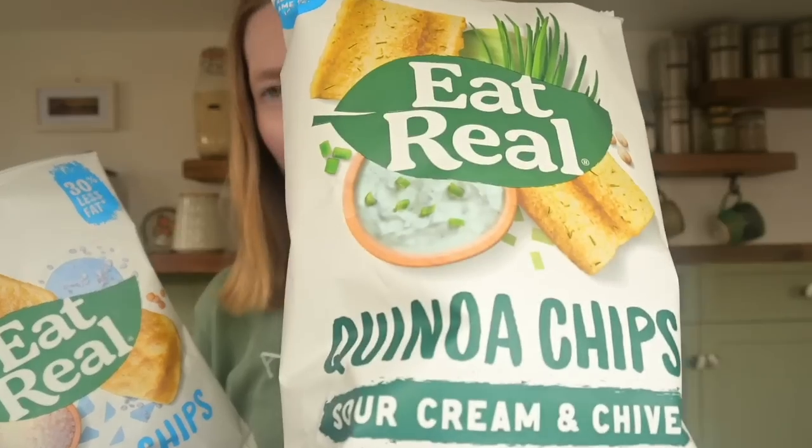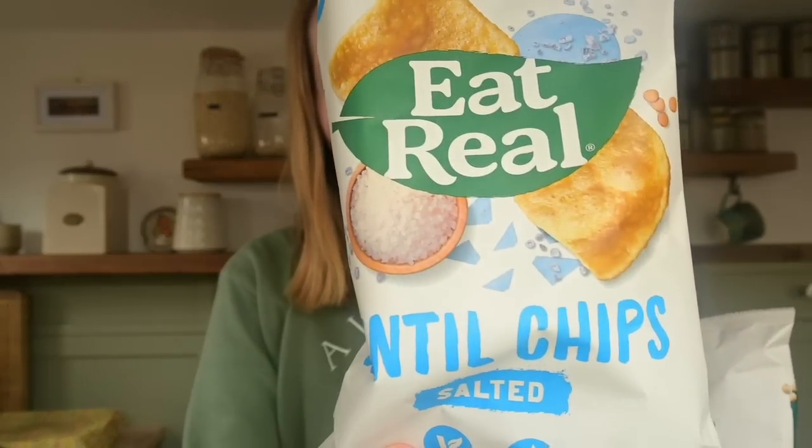Other treat stuff I got, I think it was at Tesco. Well, they're this brand of crisps. These are like my favourite types of crisps, and I don't usually buy crisps.